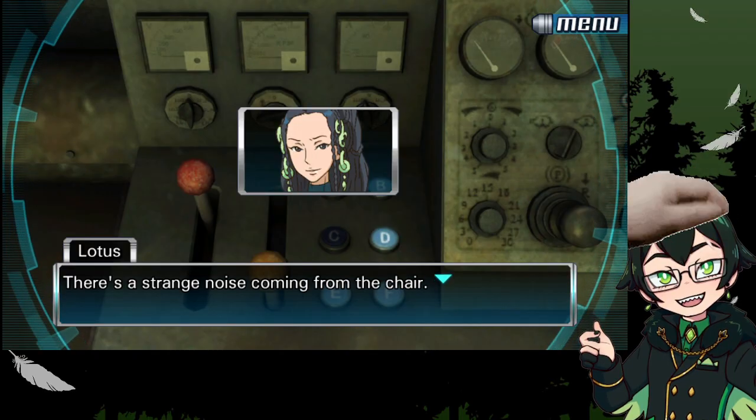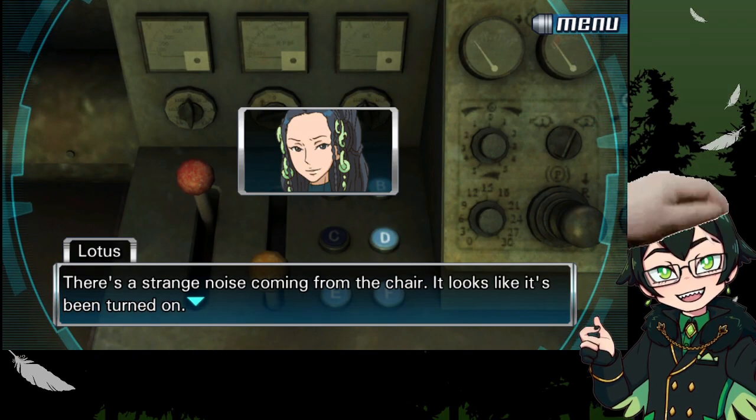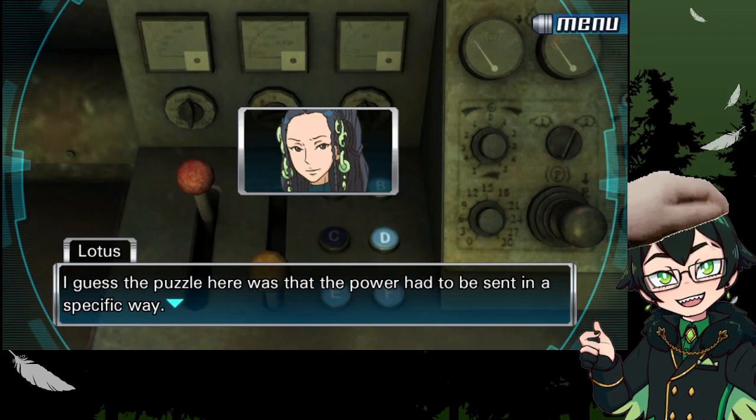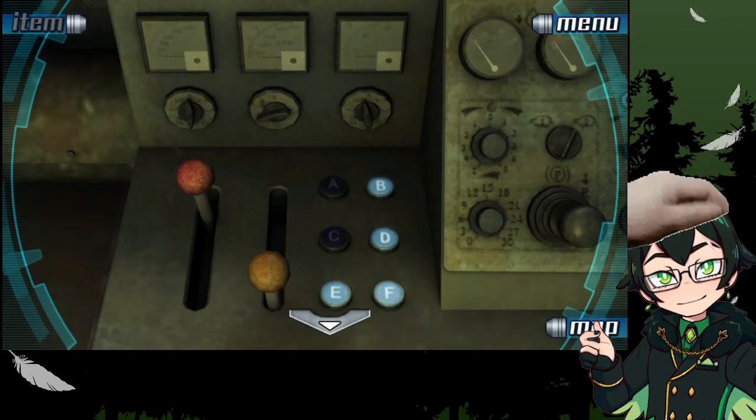There's a strange noise coming from the chair. It looks like it's been turned on. I guess the puzzle here was that the power had to be sent in a specific way. Okay.